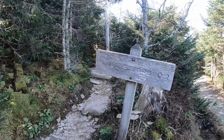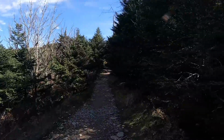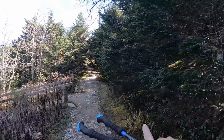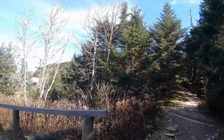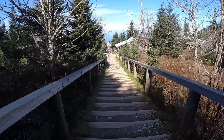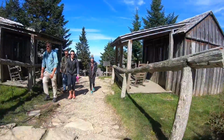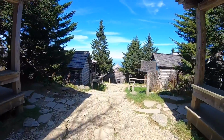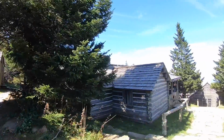Once you get up here right in front of the lodge, you'll see a trail that says Clifftops, 0.2 miles. That will take you up to Clifftops. You can continue straight to go to Myrtle Point and the shelter, or you can go to the lodge. That will take you right over to the office.